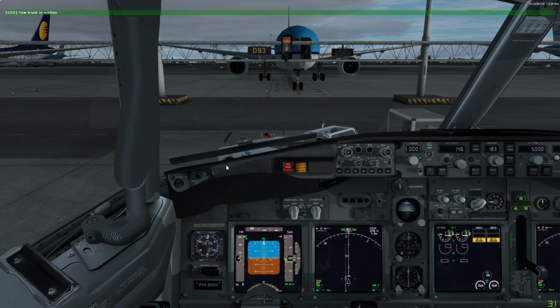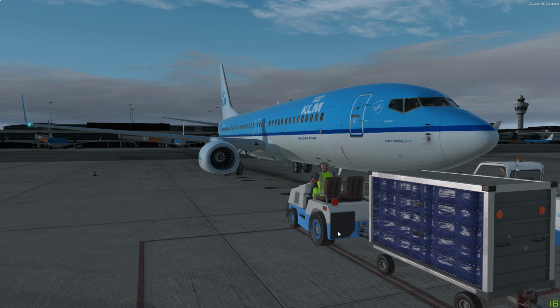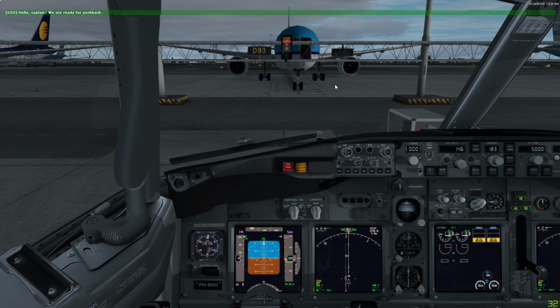KLM1819. Startup and pushback approved. KLM1819. And there's the truck. City 1641. Taxi via Alpha 2 Bravo Alpha Whiskey 12 runway 18.